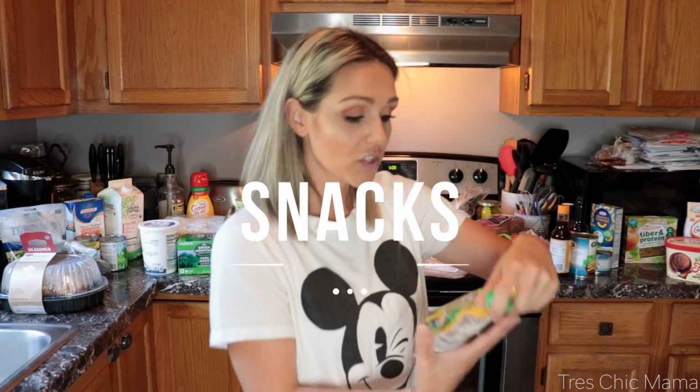And then for snacks for Sydney this week, she always does pouches. I mean, she loves pouches, and I love them too because they always have vegetables and different flavors in them that she's not always having. So I got this one, which is a baby one. It's 6 months and up, but I don't care because I had a coupon for a free one.